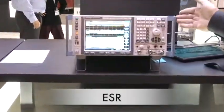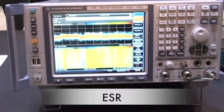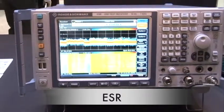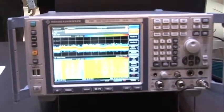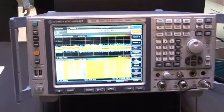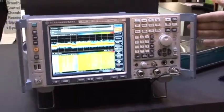This is an ESR. This particular receiver goes up to 26 gigahertz today. We offer three models, 3 gigahertz, 7 gigahertz, and 26 gigahertz. And then we also offer the ESU, which is our solution that goes up to 40 gigahertz.